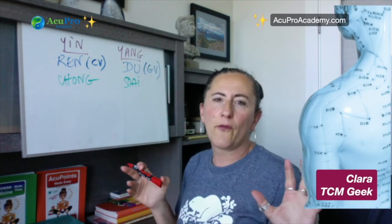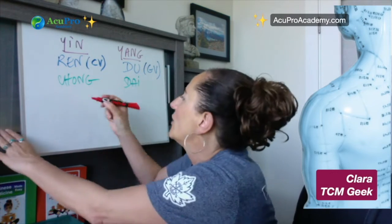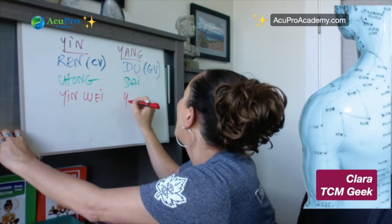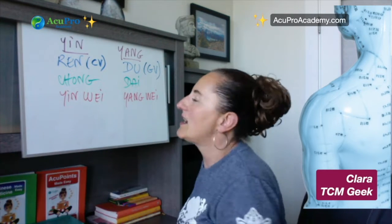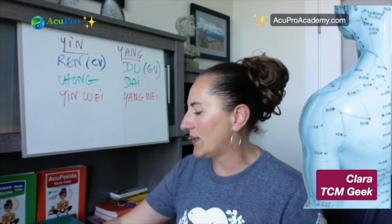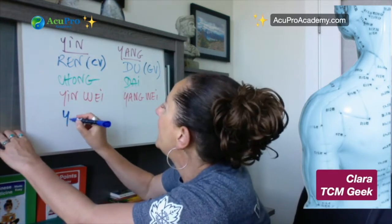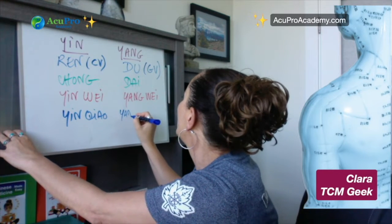Then we have the other four that have the same name, one yin, one yang. So we have yin Wei and yang Wei. Wei here is translated as linking, as in to link. You're linking one part with another part. So often it's called the yin linking vessel or the yang linking vessel. And the last ones are the yin Qiao and the yang Qiao.